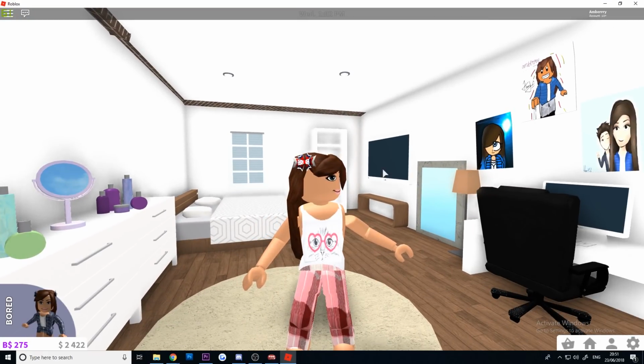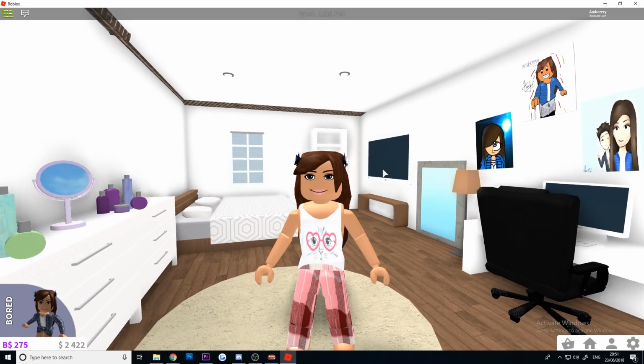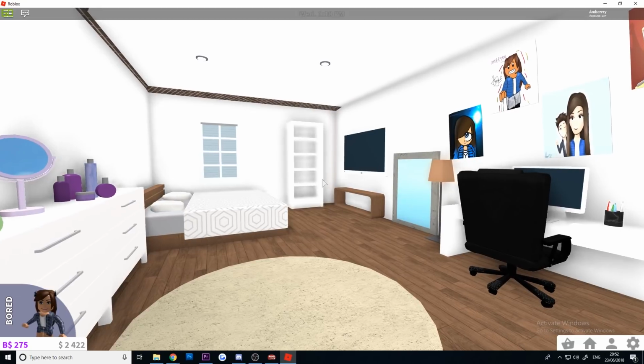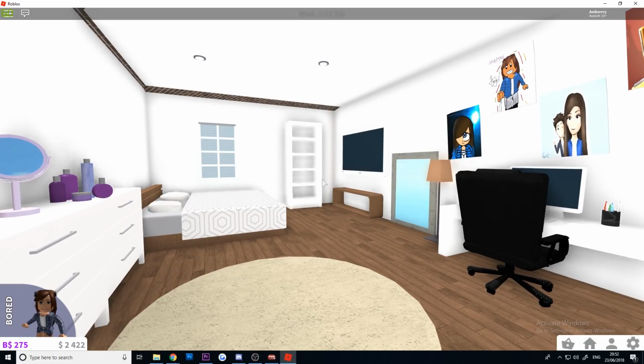It probably would be easier to do that, but I like to be able to move myself about if I change my mind. I don't like the way it looks. So what I'll do is I'll look at my room like this, and it's best to zoom out because you can always zoom in if you don't like that. And then I print screen it.